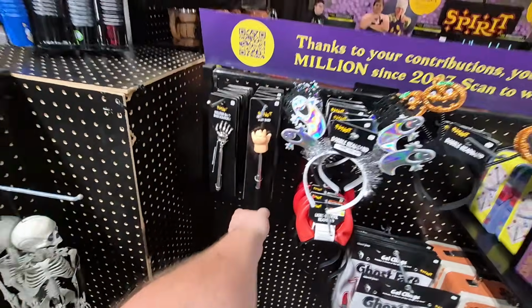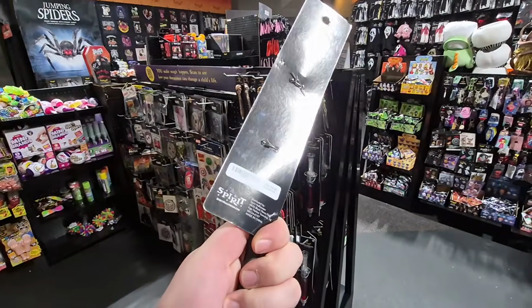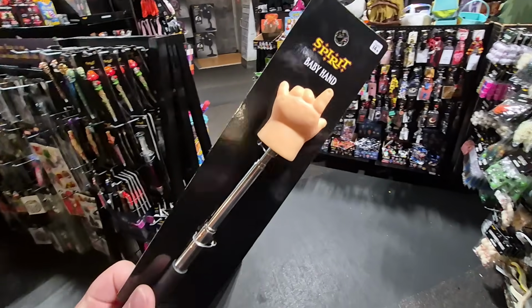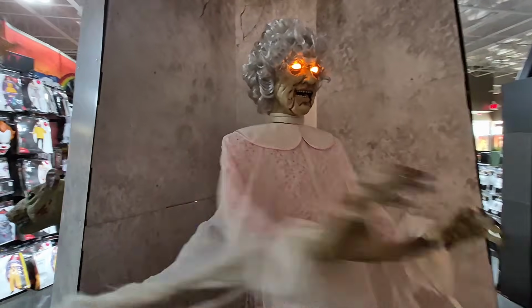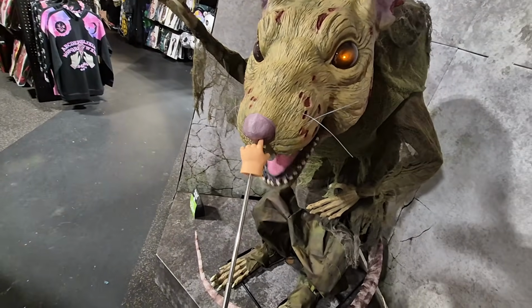What is this thing? A baby hand that you can extend to poke people with. That is hilarious and I love it. $5. It's gonna be really hard not to walk out of the store with this. What a funny little prop. Excuse me, miss. Excuse me. Hello. This thing is hilarious. I love it. You've got something in your nose. Let me get it for you.